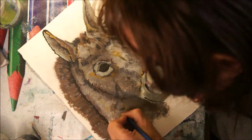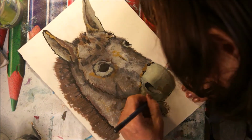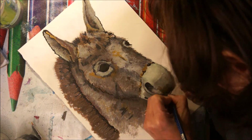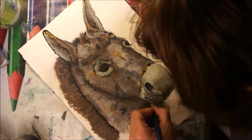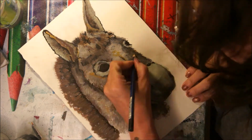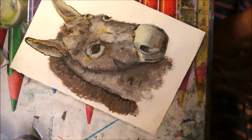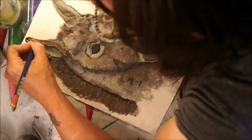So I'm just looking at the top of the pencil to remind myself, even though I've only just come out of the studio. I think I need a cup of tea. I can't stop now. But yeah, building up more shadow, more definition.